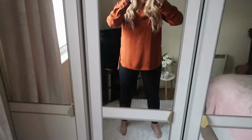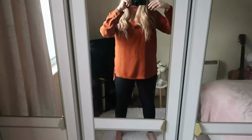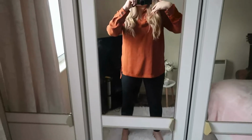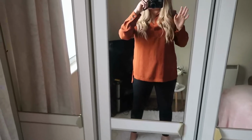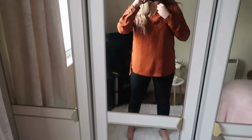So I'm just going to quickly show you my outfit so you can see what I'm wearing today. So this is what we're working with today. As you can see, my hair's super messy. I haven't bothered doing it obviously because I'm working from home, so I don't really see much point in doing that. Yeah, so I've just got this shirt on from Primark.